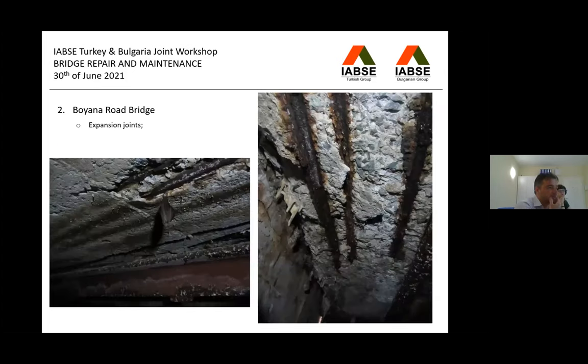On the other side, on the other joint, the situation is very, very similar, a little bit better, but still big corrosion rate of the reinforcement, spalling of concrete. And as you can see or can recognize, we have also found some bats that are living inside the box. So this might bring us to the idea that the climate inside the bridge is dark and humid because of these bats living inside there. So similar to a cave.